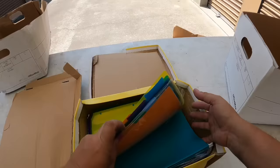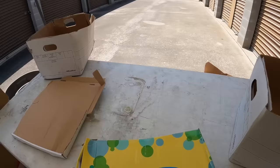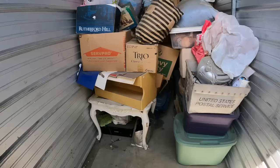Okay, paper and folders. Okay, that'll sell. Back to school's coming up. That will sell. All right, next box. And look, we're getting floor space opened up here. It's almost like we're halfway through. No, we're not. We're not even a quarter or a third.